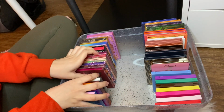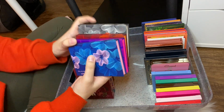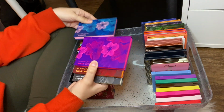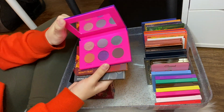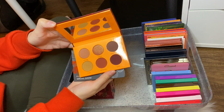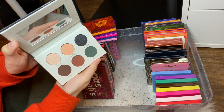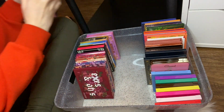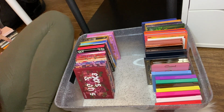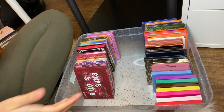More. These are the last of the ColourPop palettes. Lovelies, which looks like this. Very cute. Beauty Rest and Smoke Show. And I actually pre-ordered the Vivid palette, and I think it comes at the end of February. So I'm waiting for that because then my collection is actually fully complete.